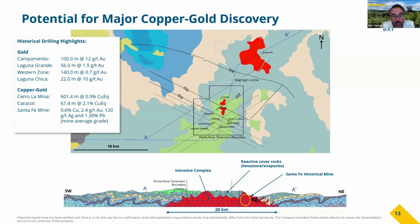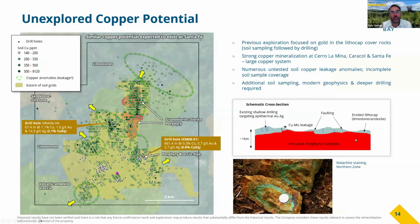There's also a highlight hole at Caracol, 67 meters at 2.1% copper equivalent, as well as the historical Santa Fe mine to the north, which is a multi-commodity deposit, but with a significant copper component to it. So there's copper in the system, and it's just a case of focusing on that.